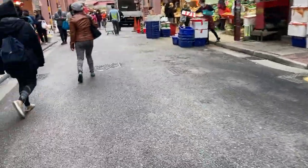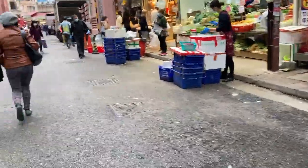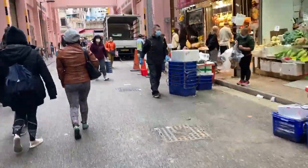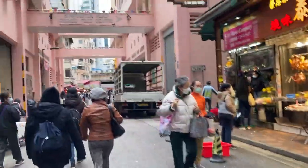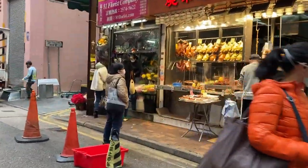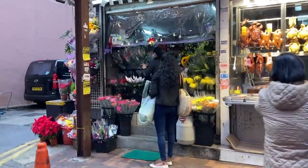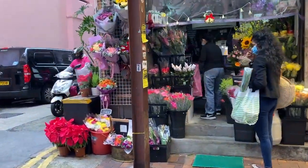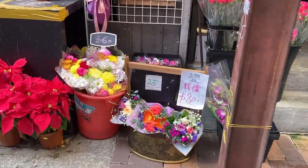So here is an open air market, sort of like a wet market, you can say, of Hong Kong. Look at this. Chicken next to flowers. Wow, actually this bouquet looks amazing.